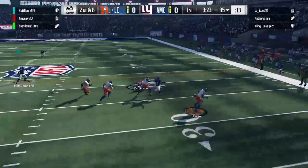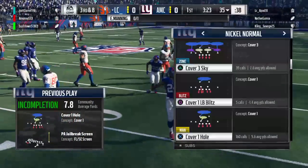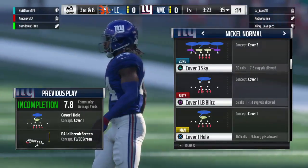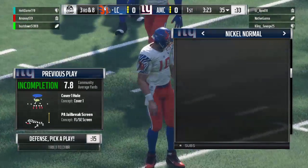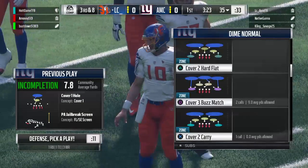Manning to throw on second down. And that's incomplete. Let's face it, you can run the route tree as many times as you want, get in sync, practice it, do all those things. But once you get to game speed, it doesn't always time up quite that well. That one goes incomplete.